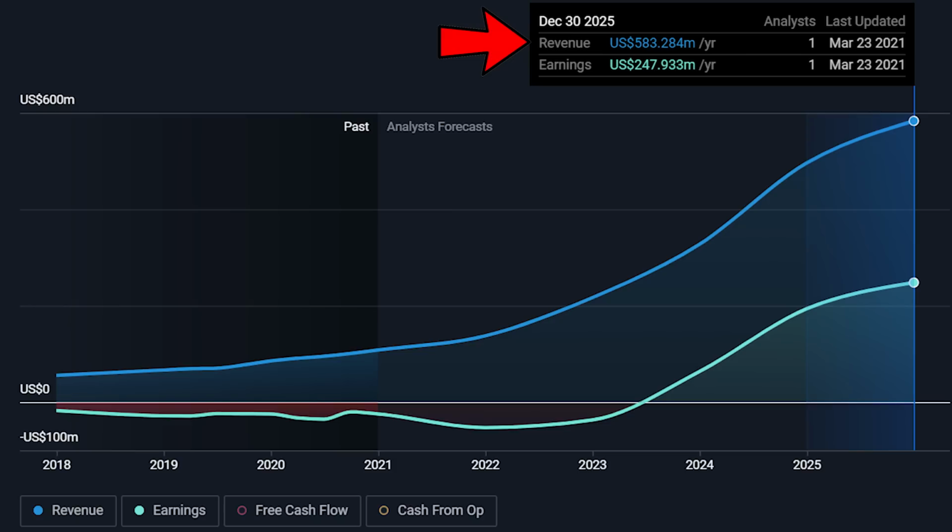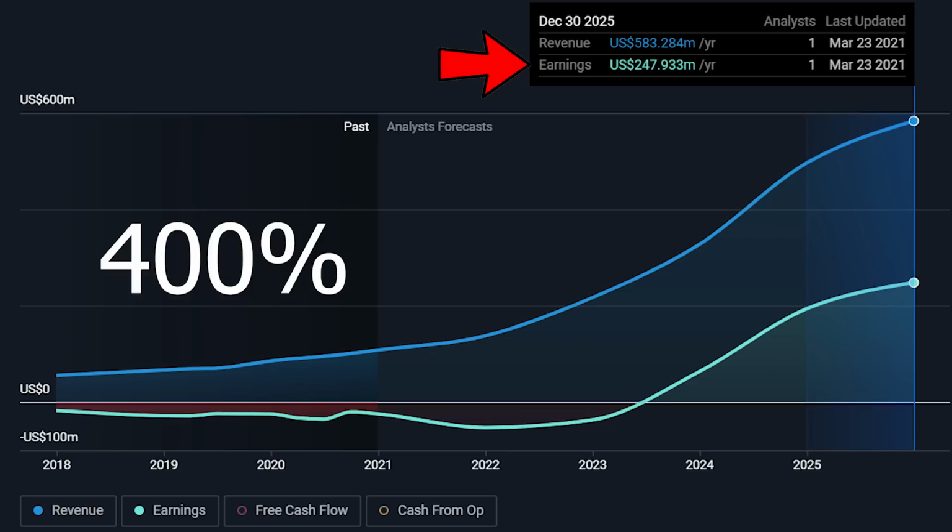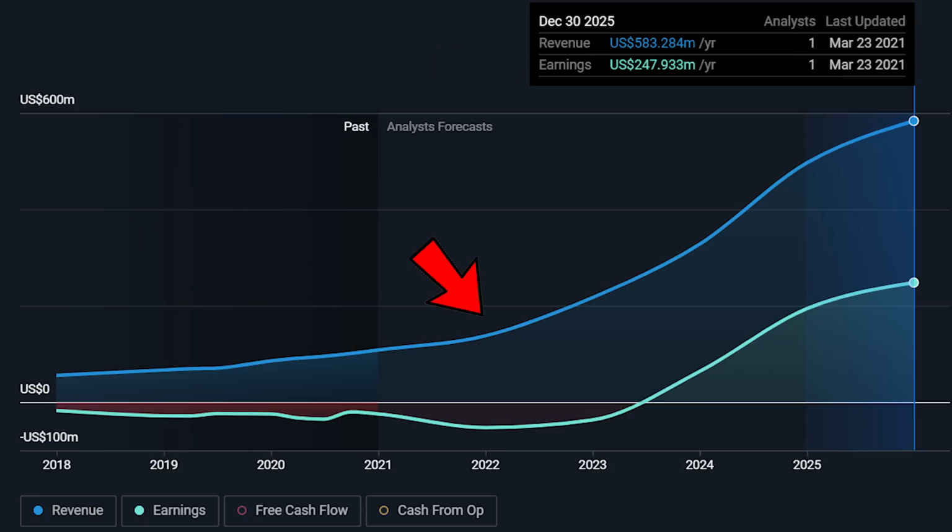Next, we can see that analysts are projecting Schrodinger to produce about $583 million in revenue by 2025 and $247.9 million in earnings. This is an increase of nearly 400% in revenue over the next 5 years, and it looks like analysts are expecting the revenue to start increasing more dramatically in 2022. However, this is also where the valuation starts to deter me.